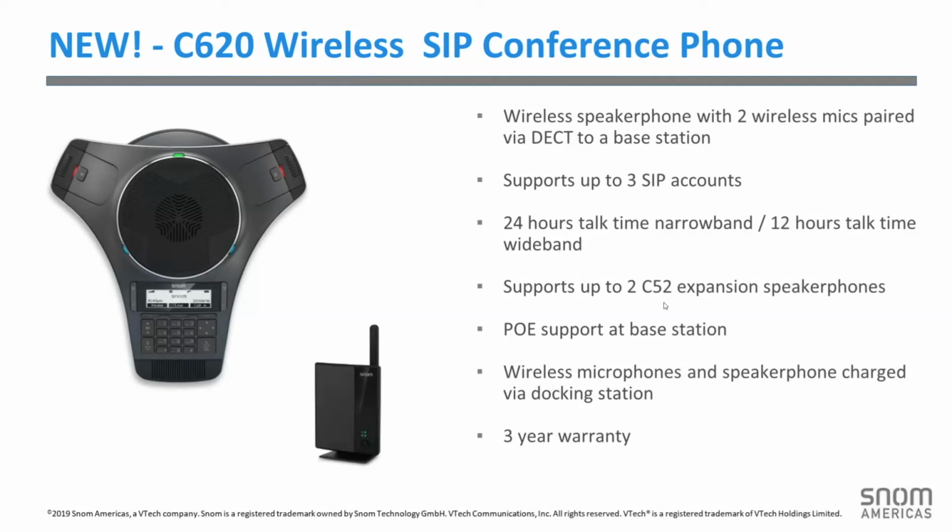So this bundle actually includes everything that you see here. You're going to get the DECT base station that's needed in order to actually be the piece that's provisioned with the SIP accounts, and what the base and the microphones and the C520s are actually connecting back to. You're getting the completely cordless speakerphone itself, you're getting the 2 wireless mics, and you're getting that charging cradle.